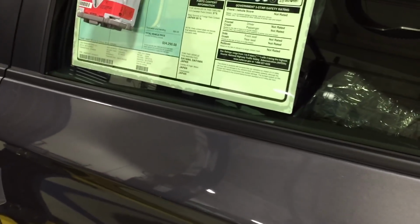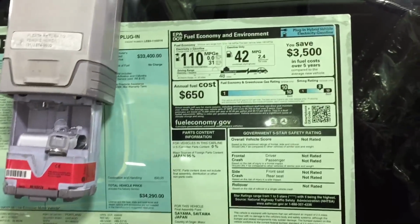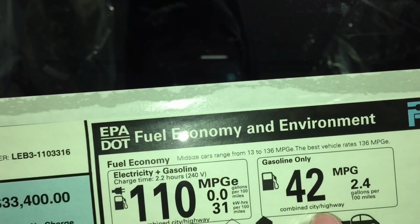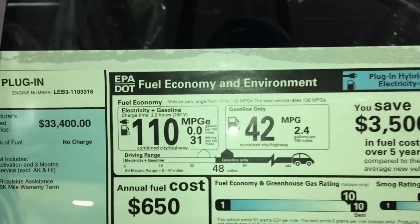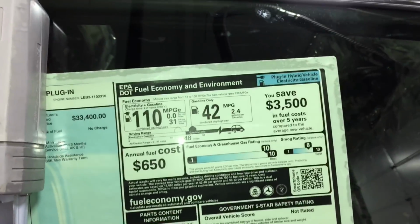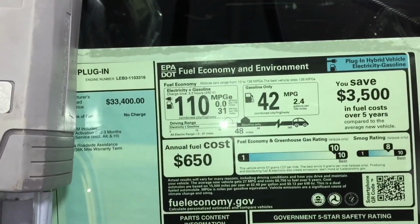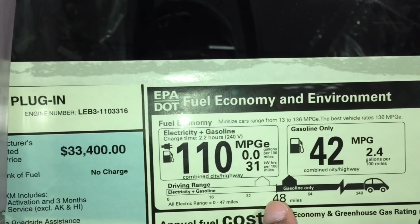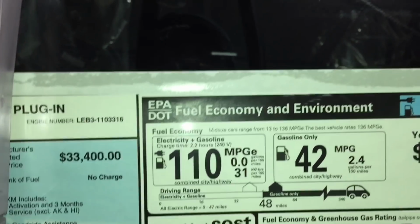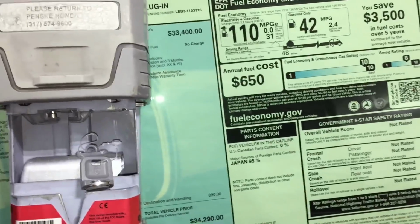So this one is the base model for the Clarity, the Clarity plug-in hybrid. Look at pricing. 42 miles per gallon, actually combined city and highway. So that's 2.4 gallons per 100 miles. It's not bad at all. After you run out of electricity, you're able to get 340 miles here, plus 48 miles of electric charge. So if you see, combined is almost 388 miles. That's pretty amazing.